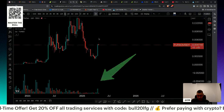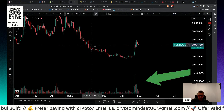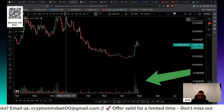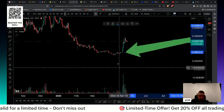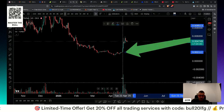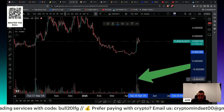Now, if you look on the daily chart, you can see it clearly. You can see no volume, sellers, sellers, sellers, no real interest, the coin got wrecked, and then boom, here, that was the interest of the turbo whales. They bought here, and you can see the buyers. This is this big green volume bar. That's a ton of buyers, just like you had here.